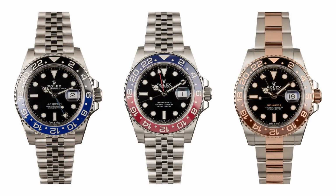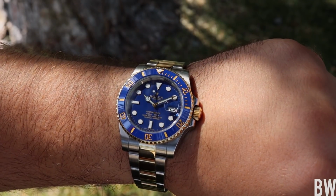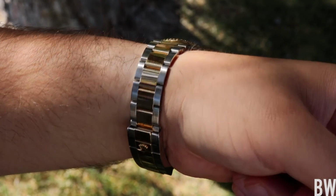They seem to be the hot model of the moment. The Pepsi, the Batgirl, the Root Beer. There's a beautiful meteorite dial version that was just released this past Basel. So it is very much the hot watch of the moment, but that is no knock against the Submariner, which is also very difficult to get your hands on new at an authorized dealer.